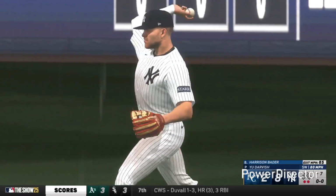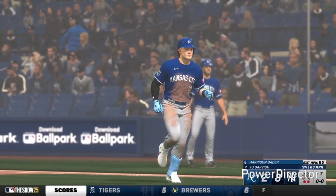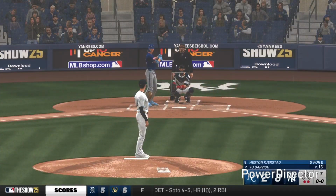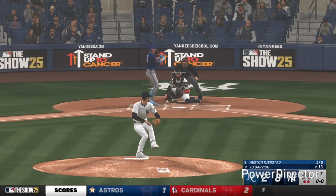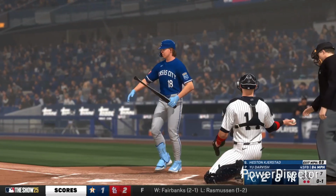The right fielder, number 18, Heston Kjerstad. And next up for the Royals, Heston Kjerstad. Taken high in the draft, he's had that top prospect label over him since he put on a professional uniform. But at some point, that starts to go away, and you've got to produce at the big league level. And first offering is fouled off.